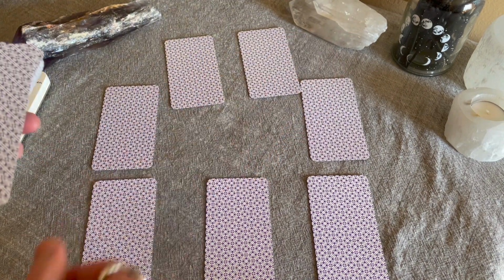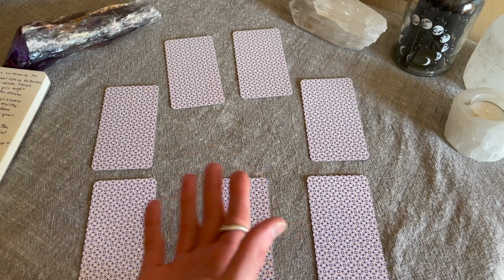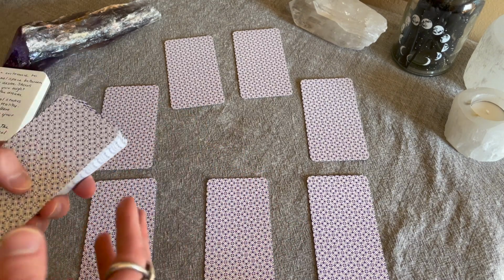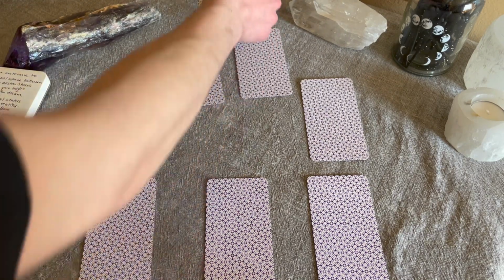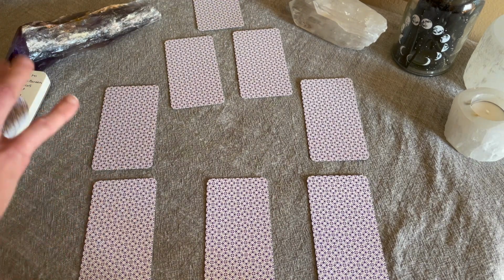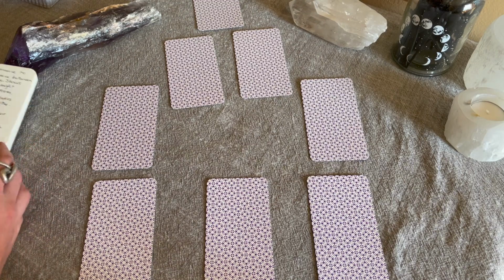Part of me actually wanted to make this a majors only spread, and then to use potentially the minors or court cards to add detail where I might lack some clarity. So you might want to go about it that way, but for this I'm just going to use the whole deck. But I do think it would be fun to make it a majors only spread and then potentially use the minors to add detail on things you're less sure about.